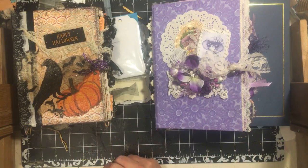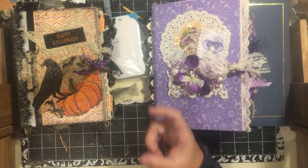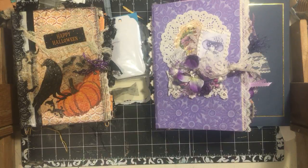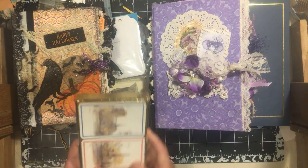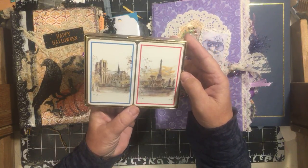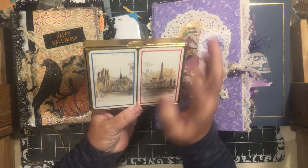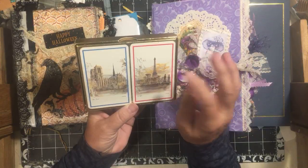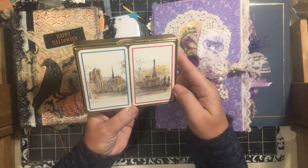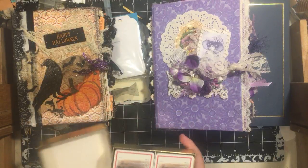I have some great, like the Eiffel Tower charms and cards. Well, the cards came yesterday or the day before. So these are the cards I have that will be in the kits. So La Notre Dame, I believe. Yeah, Notre Dame. And the Eiffel Tower. And I like them because they're different. Now, did I open them?